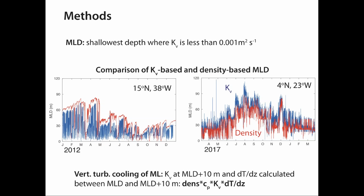So the final thing is, we have some diffusivity from the model and the mixed layer depth that we estimate. Then we just calculate the temperature gradient below the mixed layer, 10 meters below, multiply this by the diffusivity averaged between the mixed layer depth and 10 meters below, and this gives us the vertical turbulent cooling of the mixed layer.